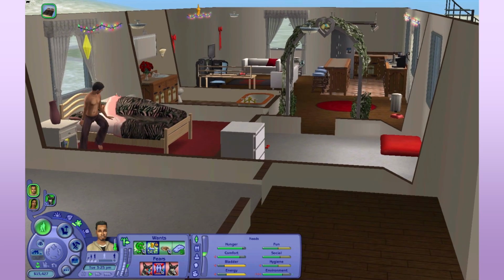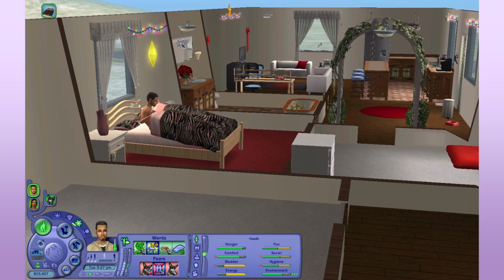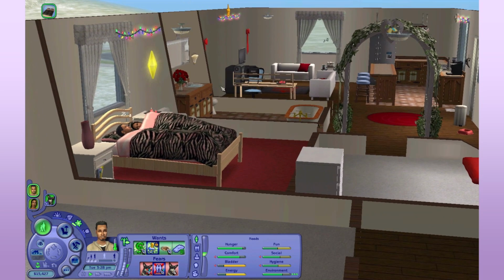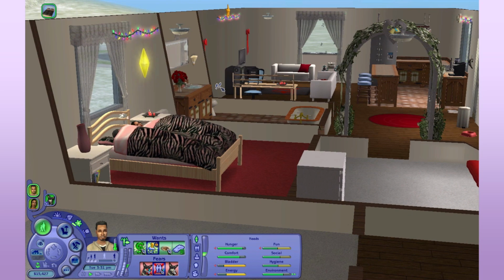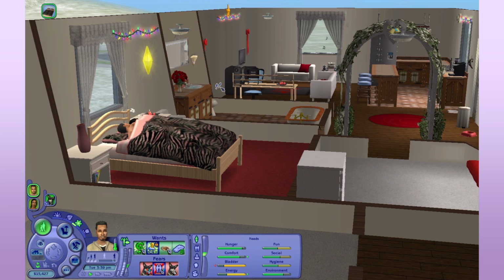So yeah, they got a baby on the way. They're trying to get some money saved and they want to move out of this apartment. They want to move into a house because, you know, Jay needs to get his business going a little better, and yeah, so we'll see what happens in the next episode. So yeah, until then, peace out.